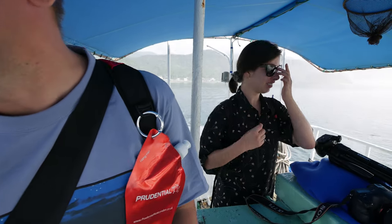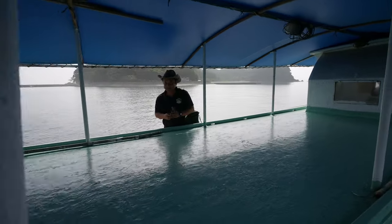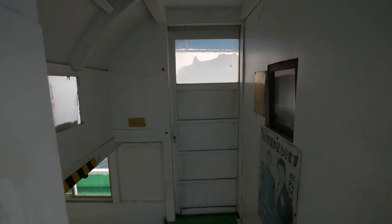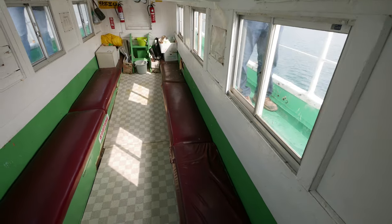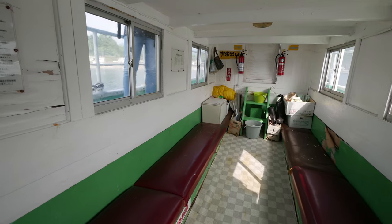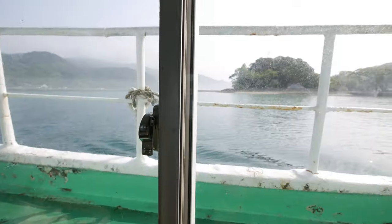So we are on the way, and since the travel lasts about 5 minutes, not even that probably, we're almost about to arrive. So I'm gonna quickly jump inside and show you how it looks inside. There is a cabin here. Oh, look at this. So it's a boat like that. Oh, the floor seems like it's moving. But anyway, it's fun, guys. This is the adventure.